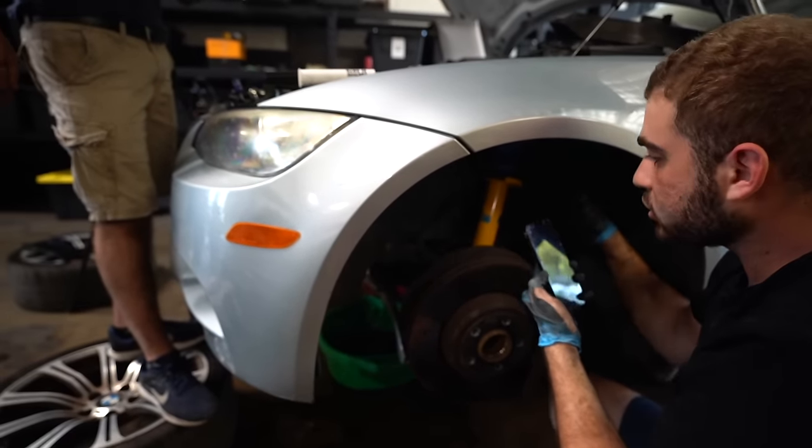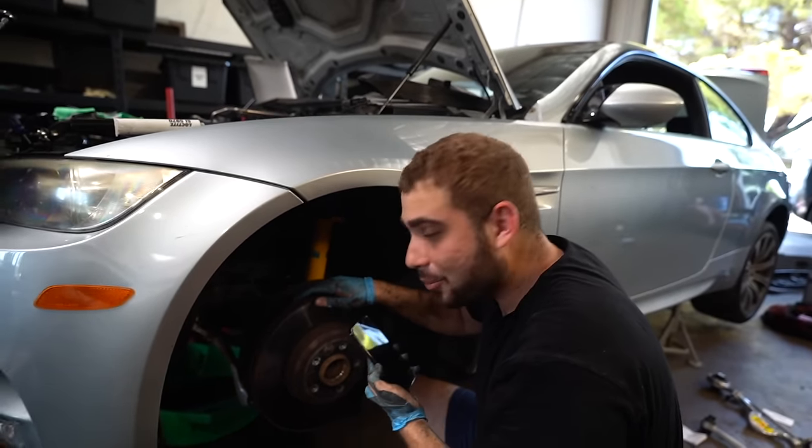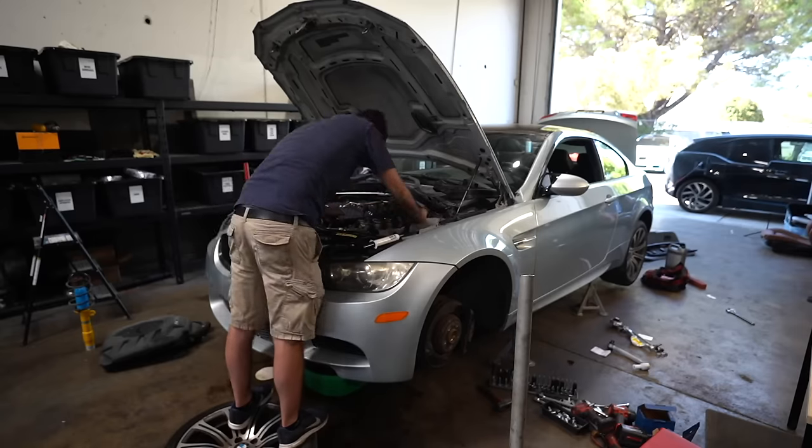So all that's been refreshed, all that's been new. This rotor maybe should be replaced as well, but it's good for now. Let's just go ahead and stop on the wheel, and then we are good to go.